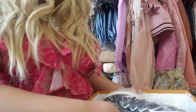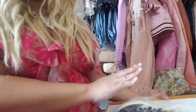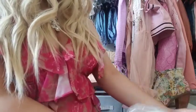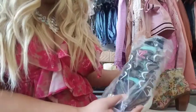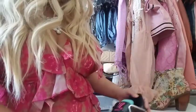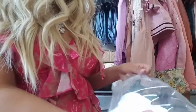Okay, we're opening it. Oh, Lord. Okay, hold on. Hold on now. It was too soon. My golly. Puts it down. What am I doing? Oh, I'm admiring it. Okay, okay, cutie. Do what you gotta do.